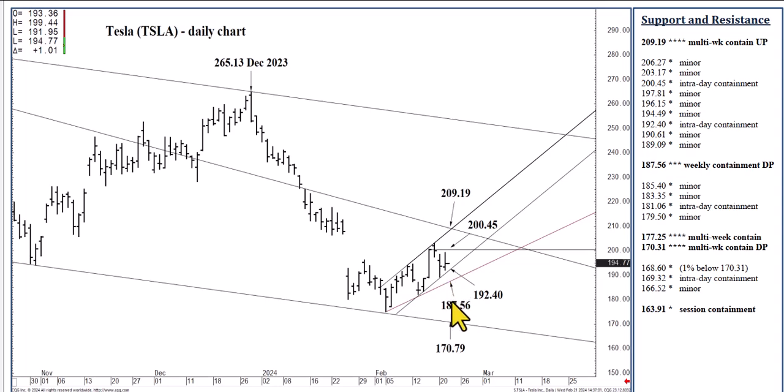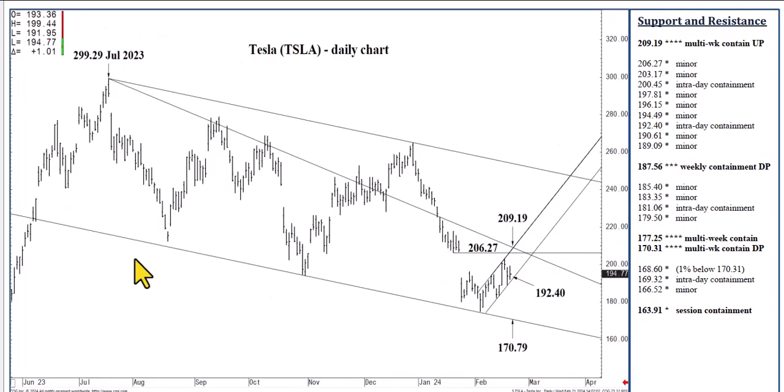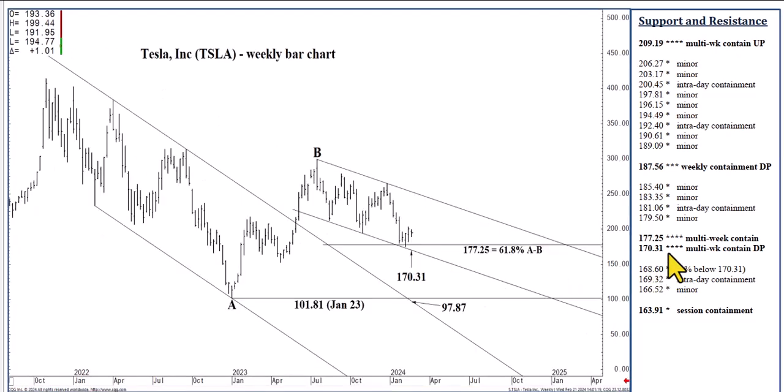I would then expect by the end of next week another test of that 170.79 channel bottom on the daily chart. On the weekly chart, as I've been saying, it's at 170.31, and you've got 177 and a quarter, of course, that precedes both a 5/8 Fibonacci from the January 23 low against the more recent July 23 high. That also held selling pressures several weeks ago when we tested this area.